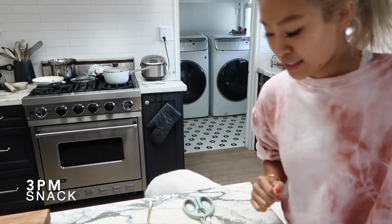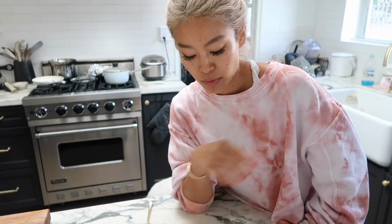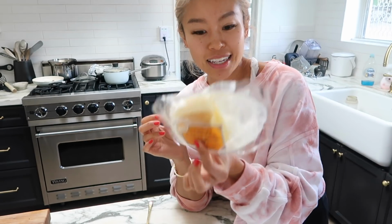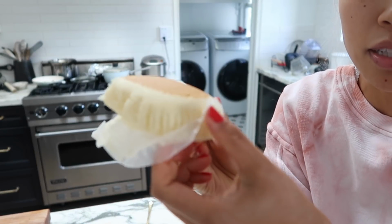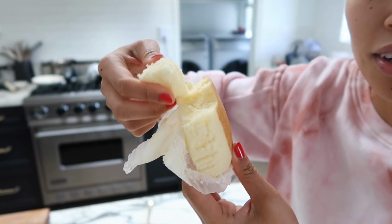Hi! So I am no stranger to snacks. Right now I'm eating half of this deliciously light cheesecake. Just admire the glorious texture here. Wow, look at this cloud.